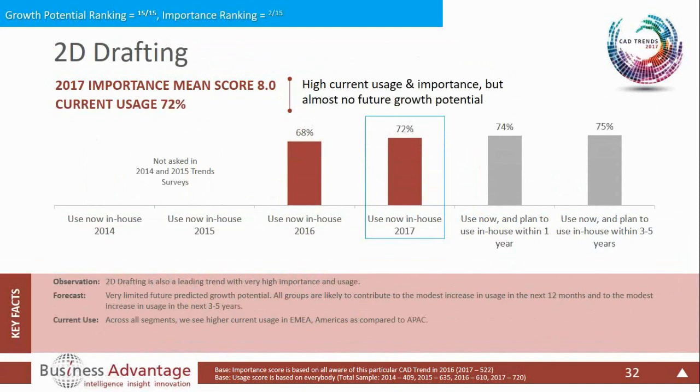Next, we move on to 2D drafting. And this continues to be rated very highly in terms of importance, at 8.0 out of 10. Just over 2/3, 72% of our respondents continue to use 2D drafting, but there is some very limited growth potential, about 3% in the next 12 months, and 4% in 3 to 5 years.